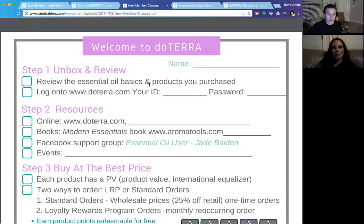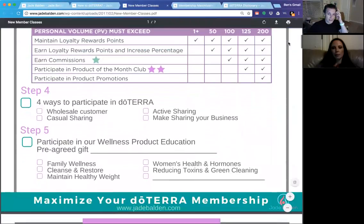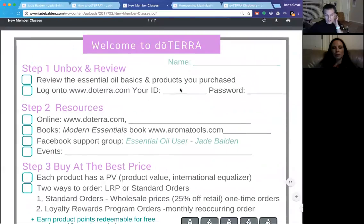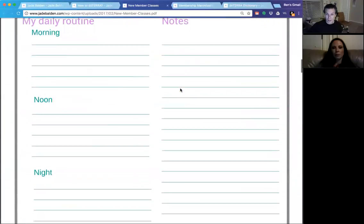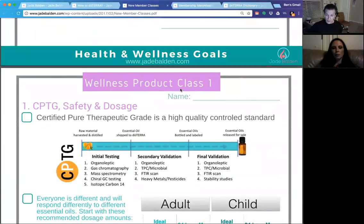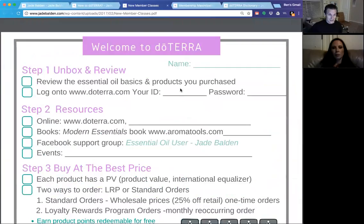So I sit down with you, and I've got this printed out for you. This is the 7-page Welcome to doTERRA. The first 2 pages are a little bit about your membership and you, and then you've got the 5 wellness product classes. So Stacey, would you like to play along? Sure. So I'll say, all right, Stacey, are you excited? This is going to be awesome.